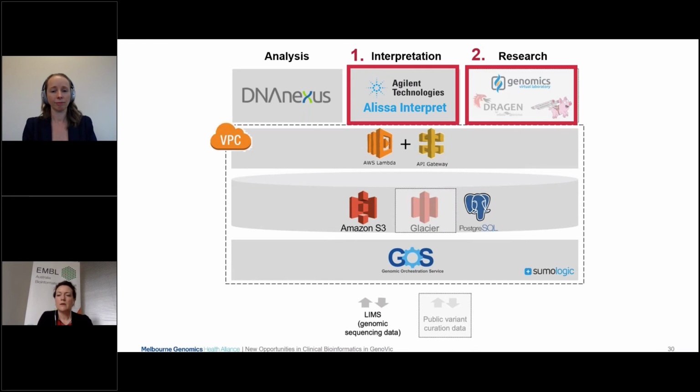Great, thanks. We also have a couple of questions from Vicky Marshall. The question is, how can you buy in if you're not already a Health Alliance member? How to get involved?